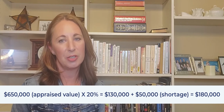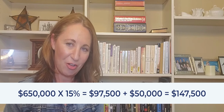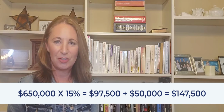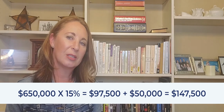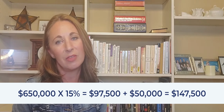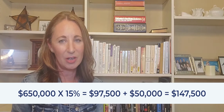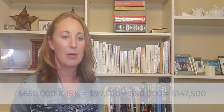You can change the percentage of down payment to 15%, which would be $97,500. Now you still have to pay the $50,000 shortage on the appraisal, so that would mean the total of those two, your official down payment would be $147,500. So $7,500 more than what you were planning to do in the beginning, but it's a lot less than $50,000. You could also change your down payment percentage to 10%.